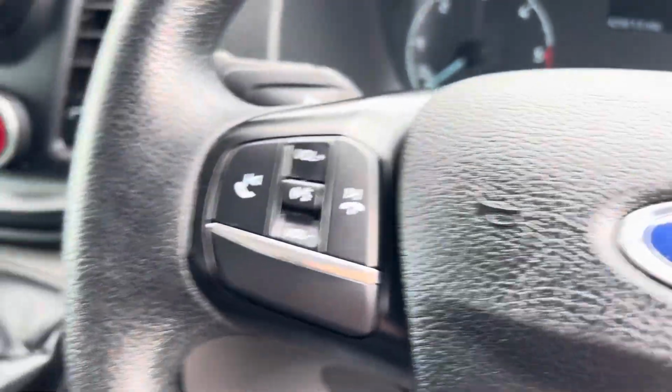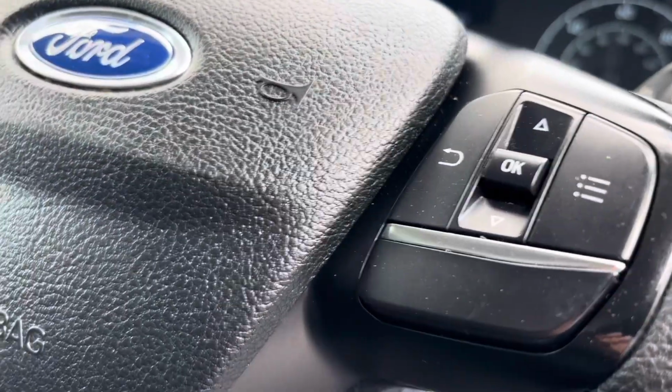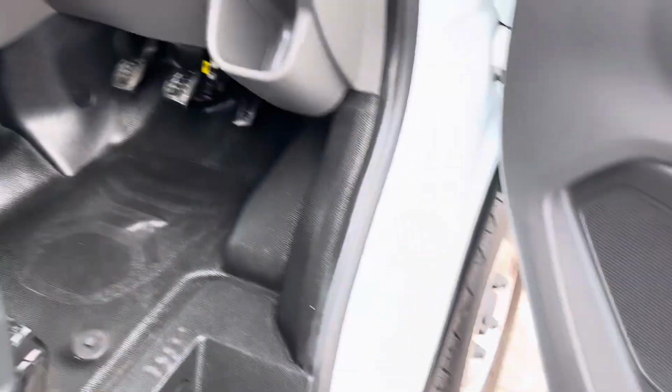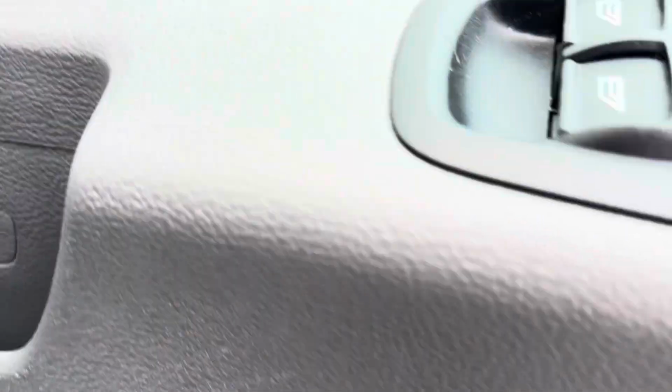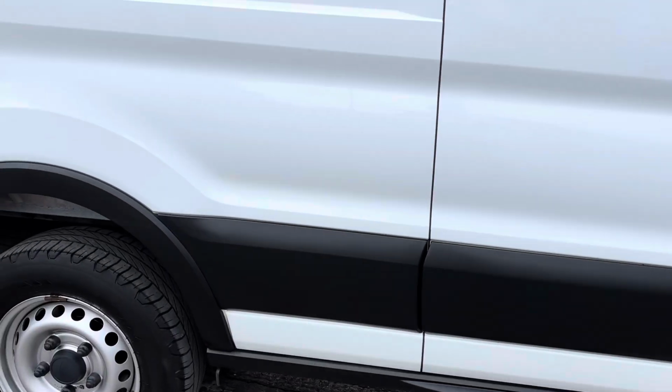And it's also got Bluetooth. Multifunction steering wheel. Carpets are all in good order. Got electric windows. There's your door card, all good. Take you around the rest of it now. As you can see, there's no damage on the vehicle.